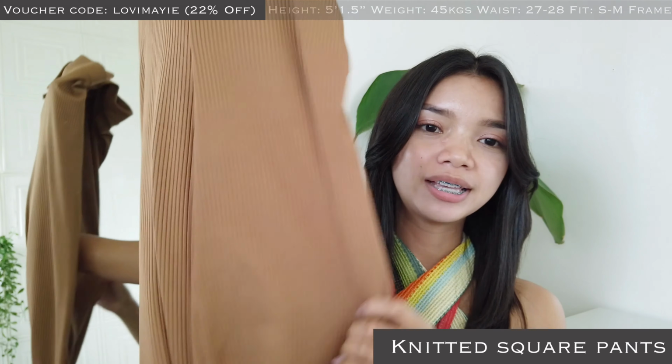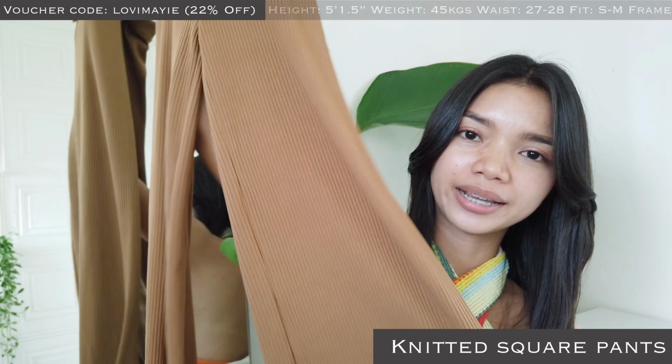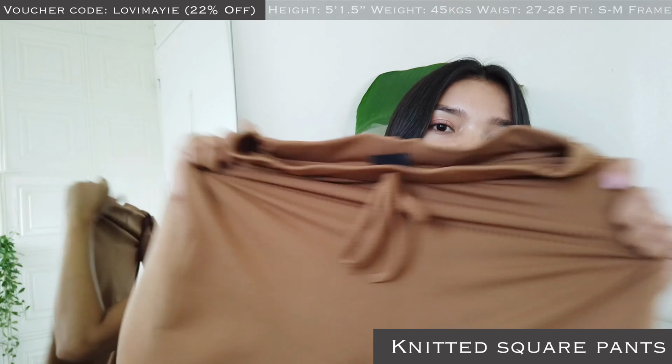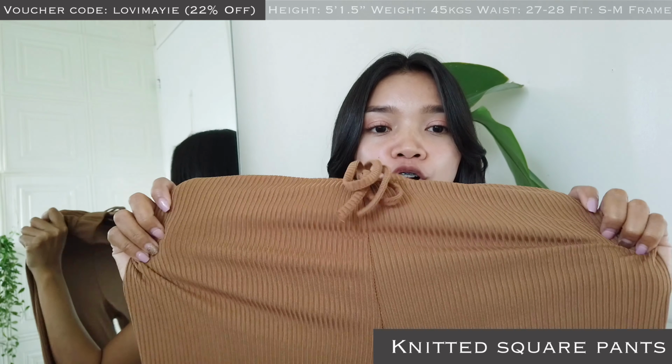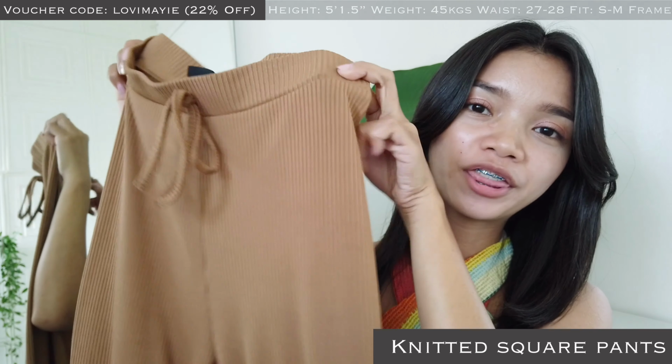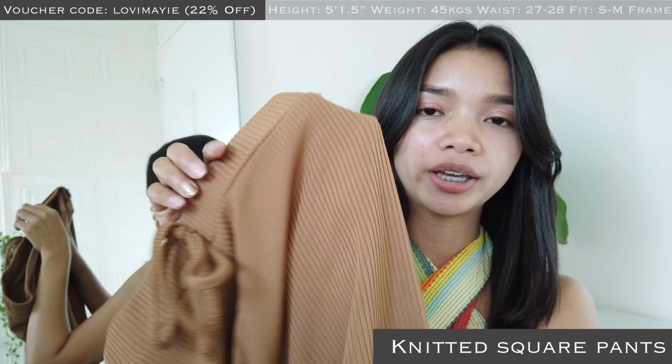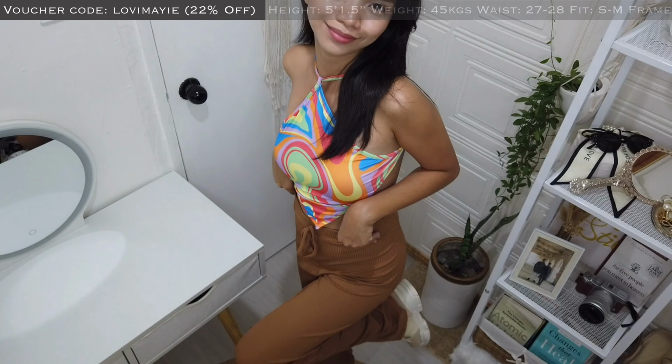I got 4 here and let's go first with this square pants. It's like knitted square pants. So this one is stretchable. So I think this will fit from small to medium frame. I bought this for 344 pesos in sizes small. I just so love it when I tried to wear it because it's really comfy.